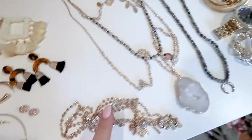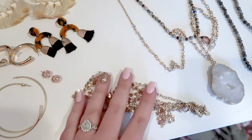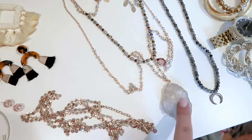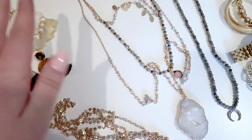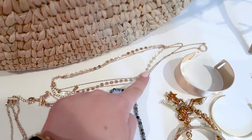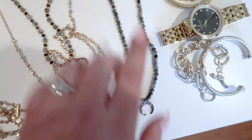For necklaces, we have my classic bauble bar necklace that I literally wear all the time. That goes with almost everything, so I'm definitely bringing that. We have one dramatic necklace that specifically goes with one outfit, but could probably look good with multiple outfits too. Back in the back, we have a dainty 3-layer necklace. It's kind of like a mid-length. Then we have this black one that I just got from Vici.